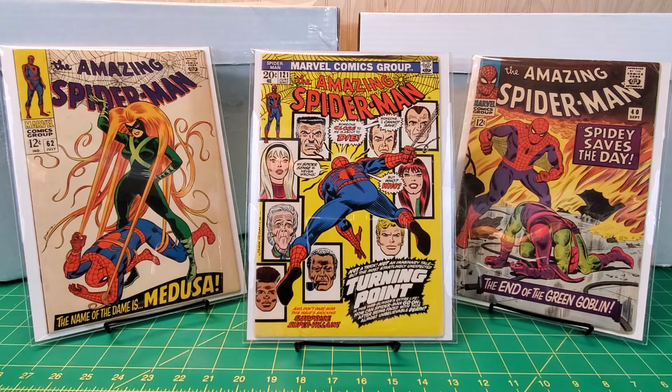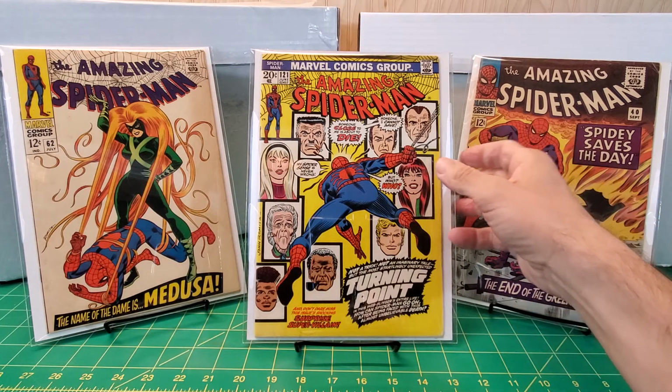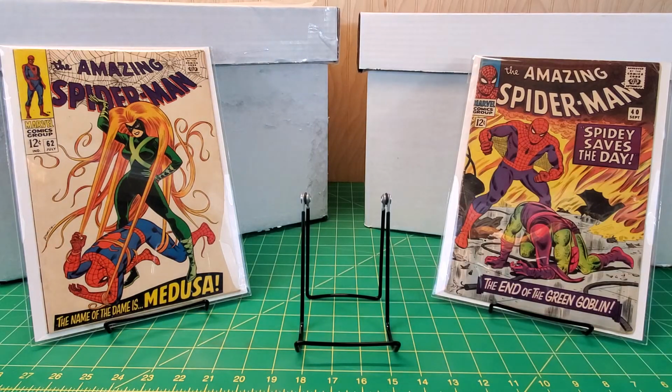The one I left behind though was like a VF plus, and I think he had it at like $200, which wasn't too much more than this one. They were right around the same time, so I'm still kicking myself for leaving that one behind. But what are you gonna do? You can't win them all. So super happy to finally have that.